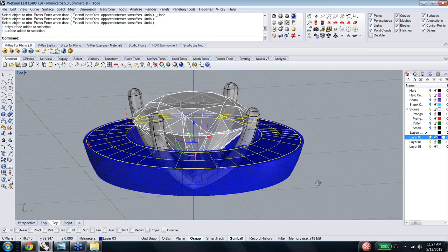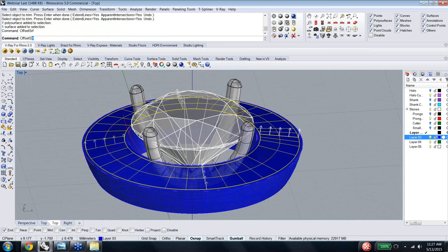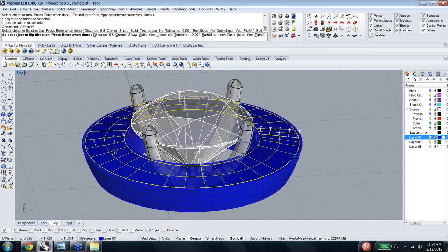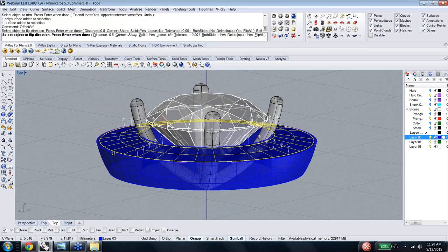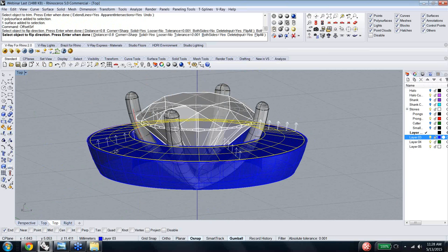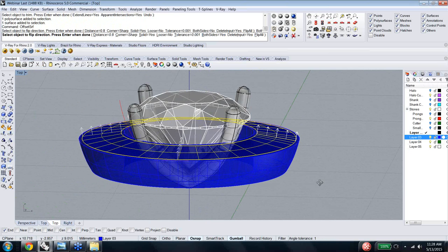The next thing I'll do here is offset surf. Since it's a single surface, we have the both sides option, which is great, so I'm going to use that. It's not necessary, but sometimes with the Boolean operations, Rhino doesn't like it when two surfaces are sharing the exact same place, or the exact same space in the scene. So if I do the offset in both directions, I find that I have a better chance of the Boolean difference working here.